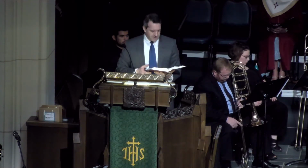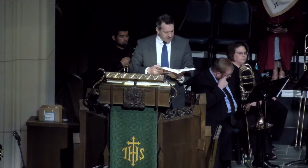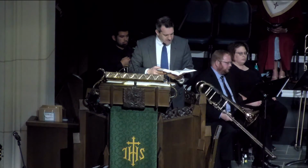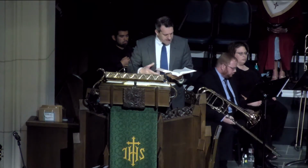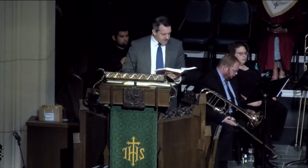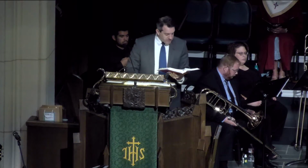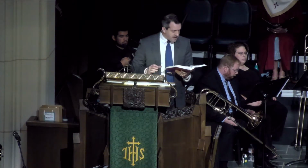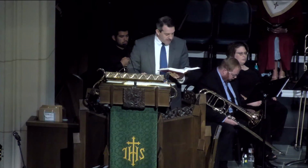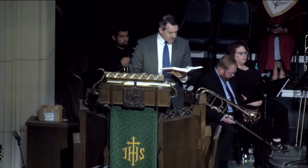Then the leaders of the fathers' houses made their freewill offerings, as did also the leaders of the tribes, the commanders of thousands and of hundreds, and the officers over the king's work. They gave for the service of the house of God 5,000 talents and 10,000 darics of gold, 10,000 talents of silver, 18,000 talents of bronze, and 100,000 talents of iron. And whoever had precious stones gave them to the treasury of the house of the Lord in the care of Jehiel the Gershonite.